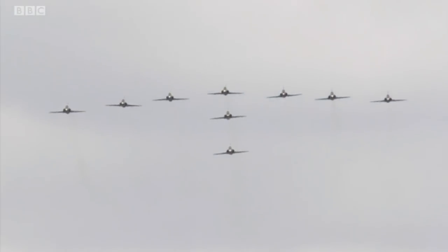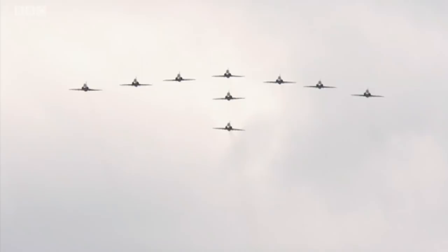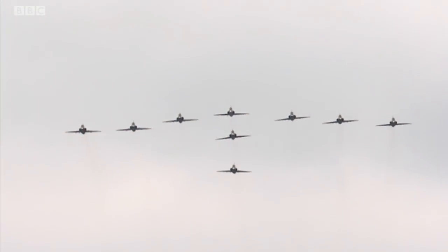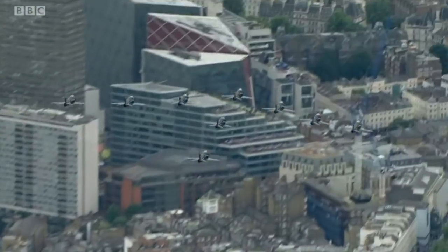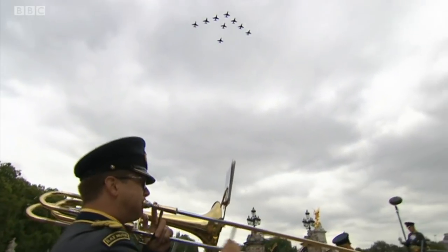Stand by now for the first of the fast jets. Here they come. These are the Hawk T1s. They're the type of aircraft used by the Red Arrows. There are going to be almost 60 fast jets passing over us in the next few minutes alone. These aircraft are flown by 100 Squadron at RAF Leeming in North Yorkshire. 100 Squadron uses the Hawk in what we describe as the aggressor role, simulating enemy forces and providing essential training.